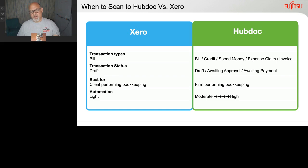In addition, in Hubdoc, you have the ability to change the type of transaction it is, how you're processing it. From the Xero perspective, it's going in as a draft. From Hubdoc, it could be a draft, awaiting payment, or awaiting approval. So you can have different steps in your workflow process there. And let's say you want to have approval or something like that. So it really works out well.